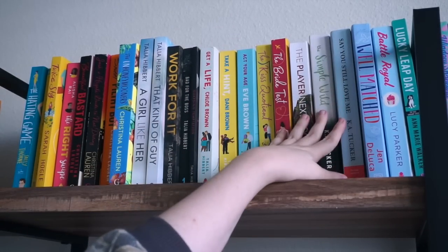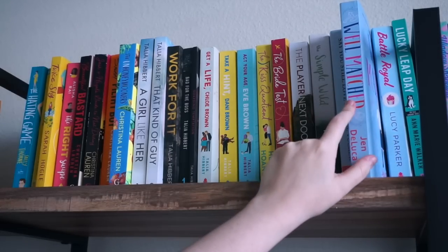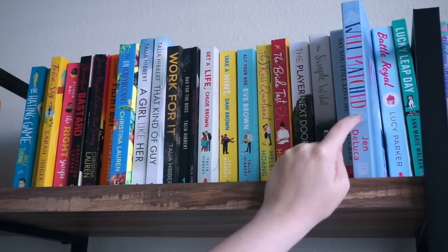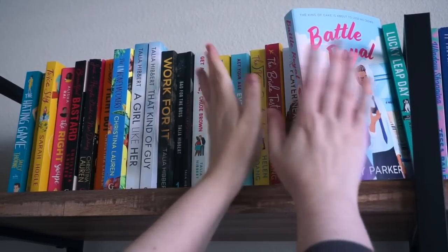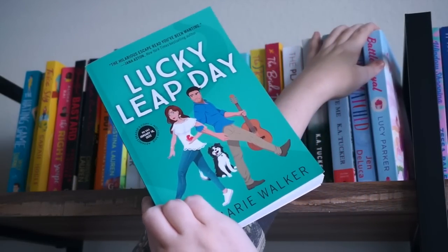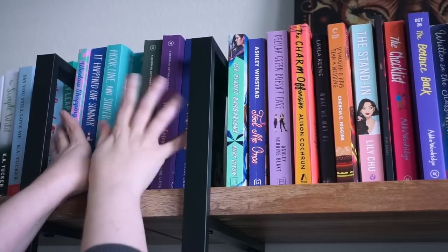These K.A. Tuckers, I've read all of them. I love K.A. Tucker. Well Matched, I have not read yet, but I loved the first book. Did not like the second book. I would like to try the third one. This is like a baking competition romance. It sounds so good. Lucky Leap Day, I have not read, but it also sounds super cute. Also, will not be getting rid of any of these.